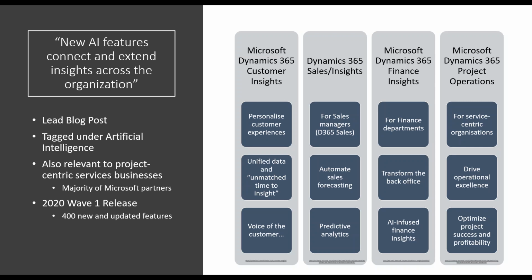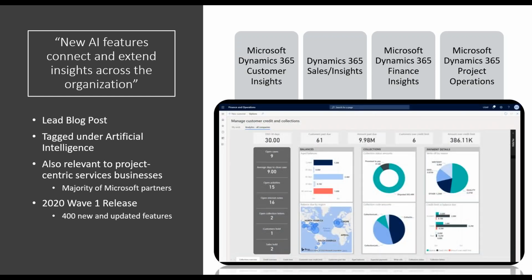The Finance Insights one. There was less information on this, but I think it is very relevant to both Business Central partners as well as F&O partners, because there were some great screenshots on there. It talked about increasing accuracy of projected cash flow, adapting quickly with intelligent budget proposals, and reliably predicting customer payments, but it had a whole host of very nice Power BI dashboards and screenshots of those dashboards that highlighted some of the capabilities that would be coming to Finance Insights.